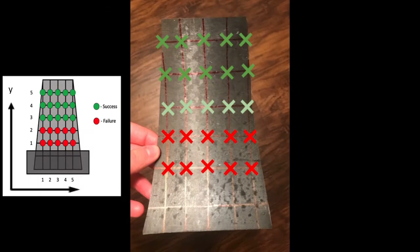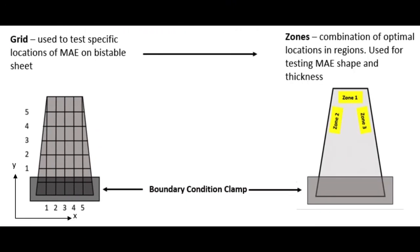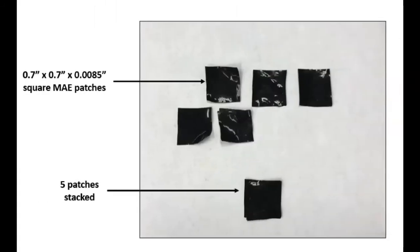We used a coordinate system to determine optimal MAE location. These optimal locations turned into zones. Zone 1 produced the best results. For further testing of MAE shape, we found that a square of 0.7 by 0.7 by 85/10,000ths of an inch was least stiff and best for actuation.